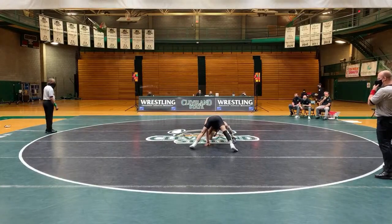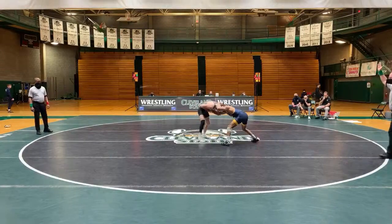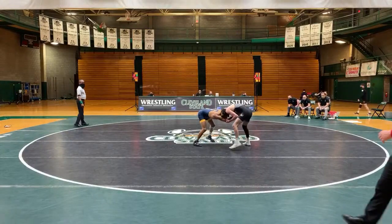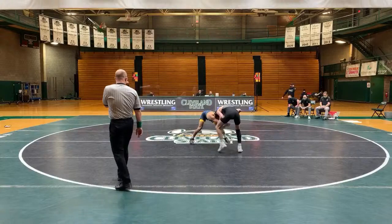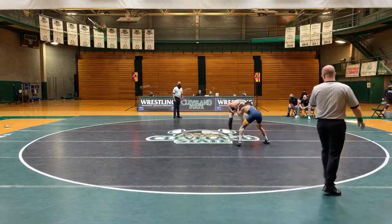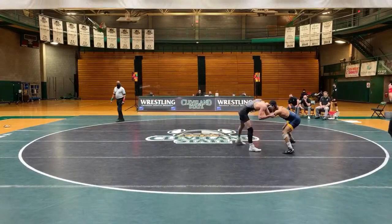Not doing much with it. And back neutral on their feet now. No score here. 1:38 remains in the first between Heil and Thomas at 133 pounds. Heil for Cleveland State, Thomas for WVU, West Virginia Mountaineers. West Virginia out of the Big 12. Cleveland State out of the Mid-American Conference.